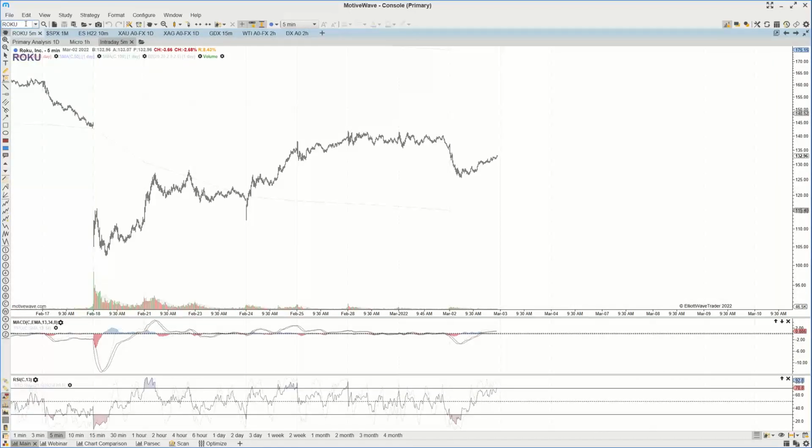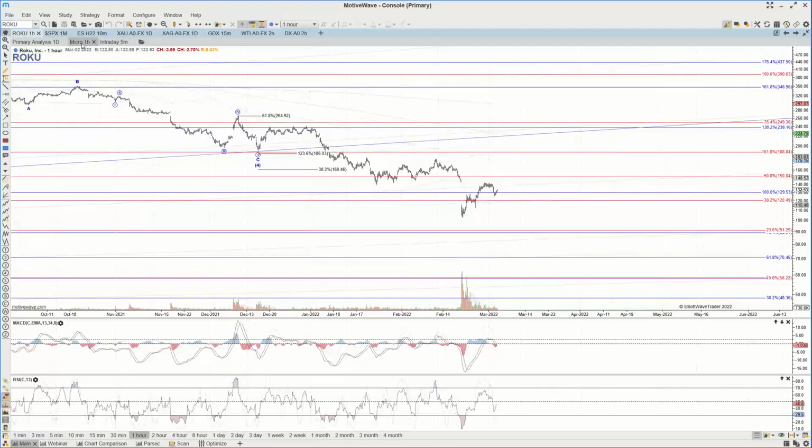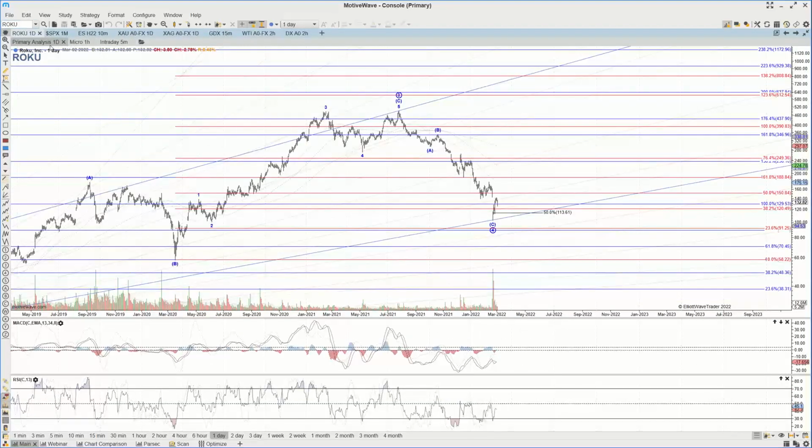Next up on Roku, we also have only 3 waves up from the February low in this case, so need to see better confirmation that a bottom has been struck, and it is also still technically in a downtrend, lower highs and lower lows since the top that was made near the end of last year. So need to see 5 up, need to see some higher highs, higher lows, in order to get better evidence that a bottom has been struck here.